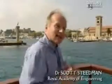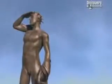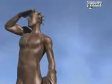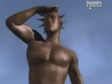As an engineer, the key considerations the sculptor would need to think about in finding a location for the Colossus would be, firstly, the visibility. It would have to be in a prominent position overlooking the harbour. Secondly, it would need a really strong rock foundation to be built upon.